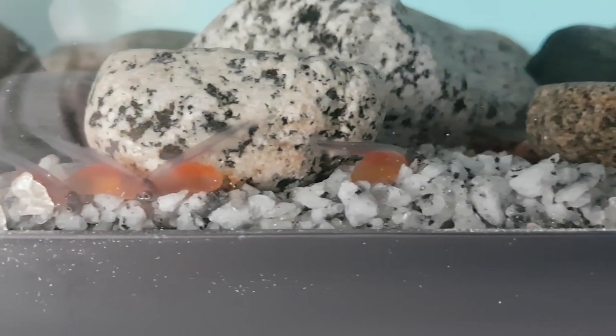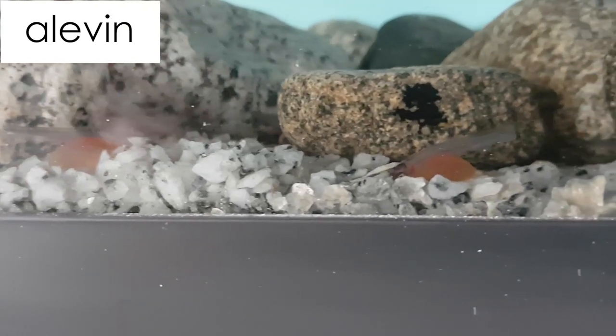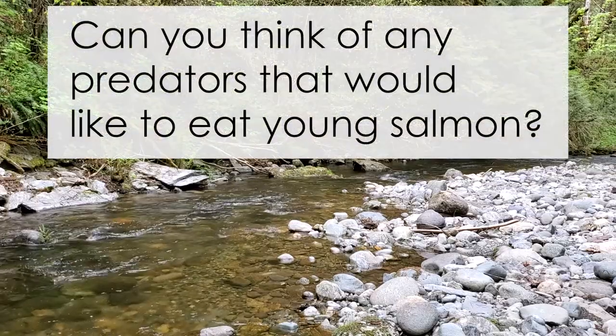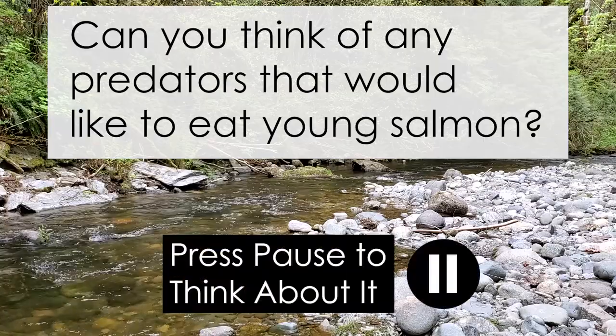When the eggs hatch, they become alevin and hide down in the rocks and gravel. In nature, this would protect them from predators that want to eat them. Can you think of any predators that would like to eat young salmon?